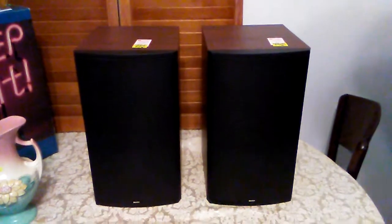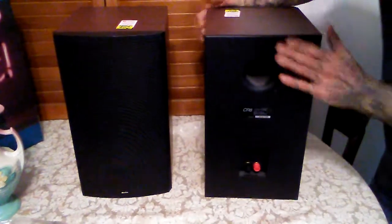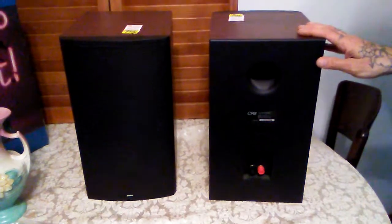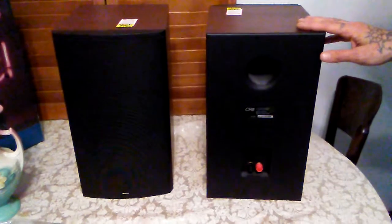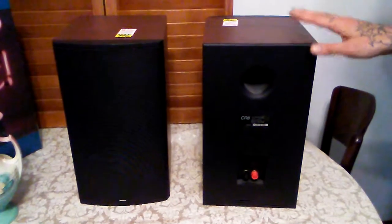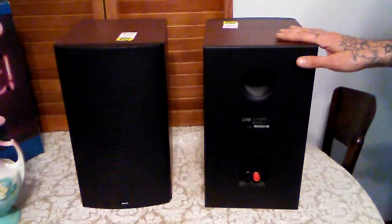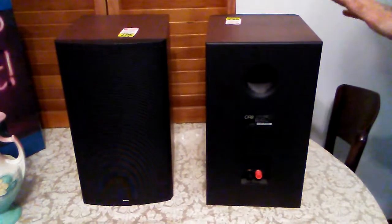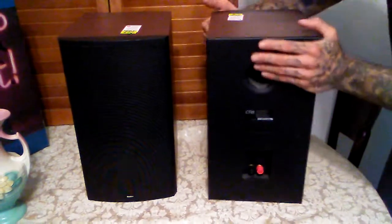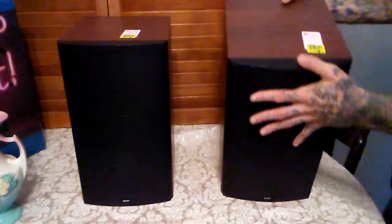These are Boston Acoustics CR8 audiophile grade super high-end bookshelf speakers. They only stayed in production for a short amount of time. They are semi-desirable. The key to these audiophile speakers, especially the bookshelf size, is for them to be as clean as possible. That's what causes the value. These are quite nice. And then I used a little trick for anybody out there.